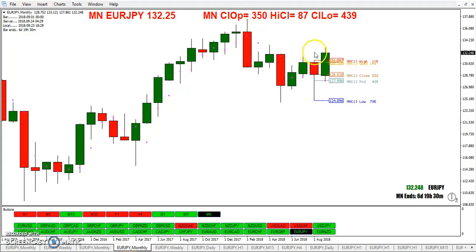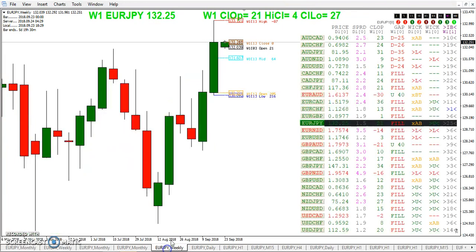Okay, the euro yen is above the previous month's high, 115 pips above that high, and 86, 87 pips off the current monthly high. The weekly, you can see here, we've had many gaps fill, but we still have a few open gaps.